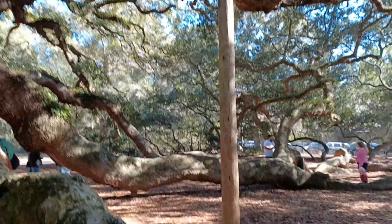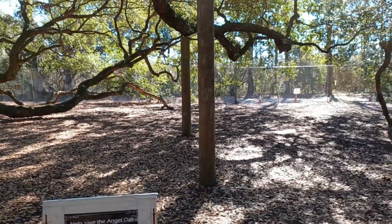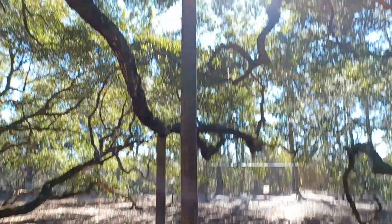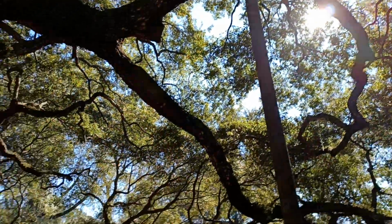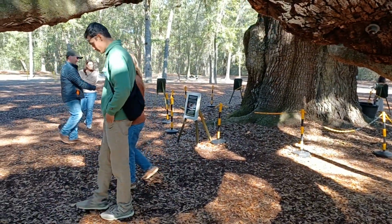So they got one support right here for this branch. And they got another support there. Oh, this is a support too. I thought that was a telephone pole. That's actually a support all the way up to there as well. So let's jump back over to that other sign and see what that says.